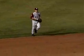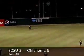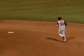It's 2-2. 1-1 pitch. Seitzer slices at the left field. Chris Wilson going back on the ball. It's going to be over his head. And it's going to be over the wall. A home run for Seitzer.